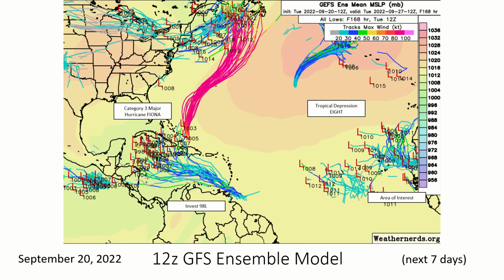A little less support for the area of interest off the coast of Africa, but it is worth noting that the GFS has 98L turned to the north sooner than it is on the European model, which could impact Cuba more significantly, could impact Jamaica more significantly, could affect Haiti instead of not affecting them at all, and obviously could have detrimental impacts to the United States if it were to turn that early. Of course, there's still a lot to happen with 98L. There's still a lot, but it's something we need to watch very carefully with time.